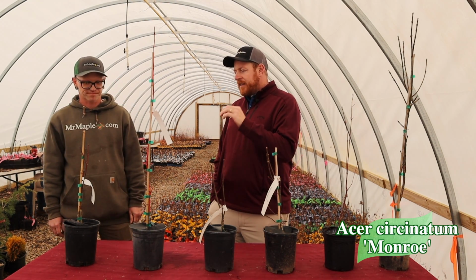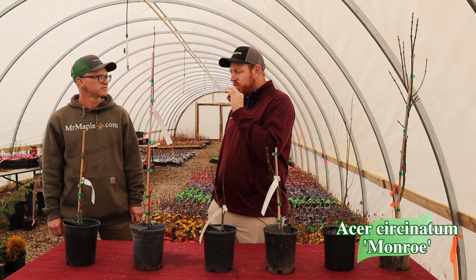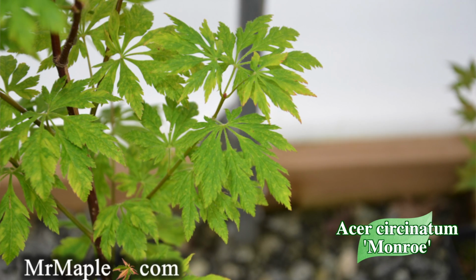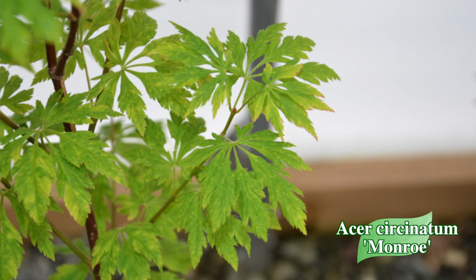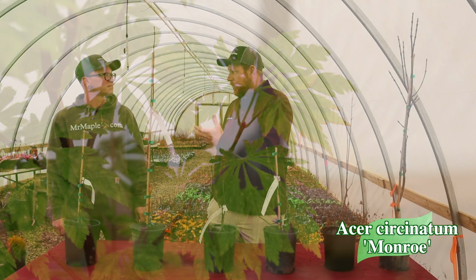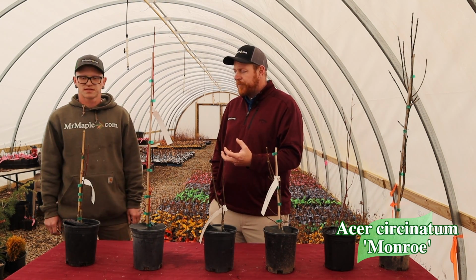Yeah. And being that this is the most dissected leaf, this tree is very unique in its leaf shape. I mean, that's really what makes this tree stand out. It has a slightly more upright, kind of bush habit to it, which is very much like many of the Acer circinatums do in the wild. But that leaf shape gives this tree something a little bit extra special.